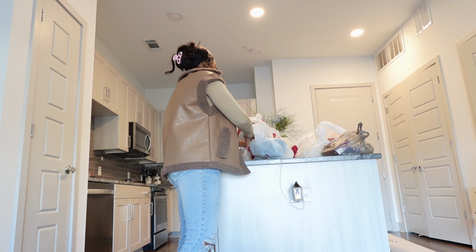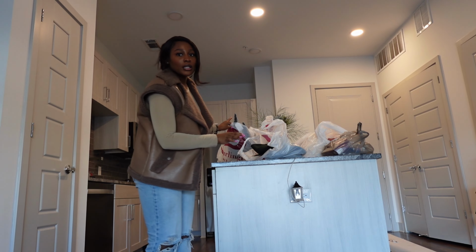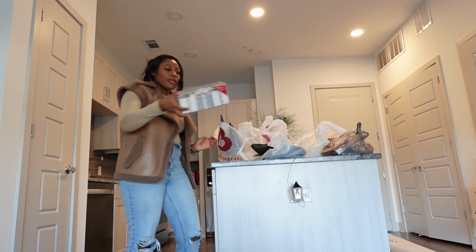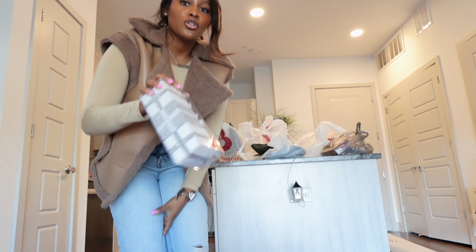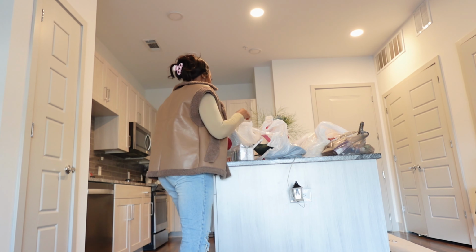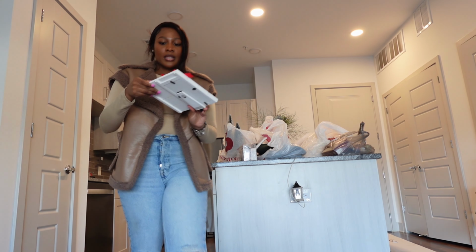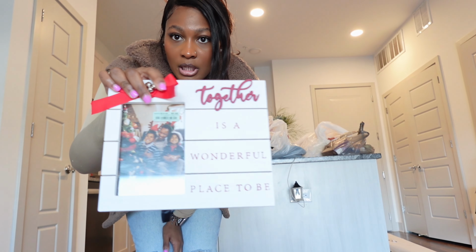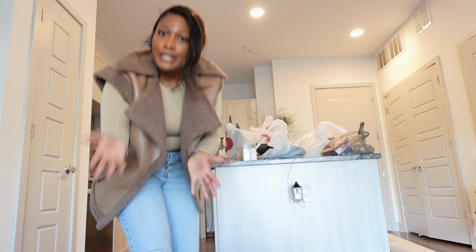Then from Burlington, I got these little presents. They're little ornaments, but I'm probably just gonna place them under the tree just for funsies. Then I got Together Is a Wonderful Place to Be. It's like this little thing. I'm just gonna put a picture of me and YD there. You know, something cute.